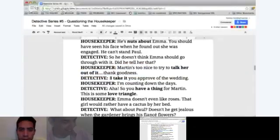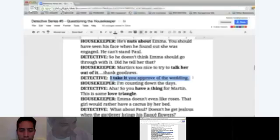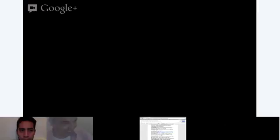He is nuts about Emma. You should have seen his face when he found out she was engaged. He can't stand Paul. So he doesn't think Emma should go through with it. Did he tell her that? Martin's too nice to try to talk her out of it. Thank goodness. I take it you approve of the wedding. I'm counting down the days. Uh-huh. So you have a thing for Martin. This is some love triangle.